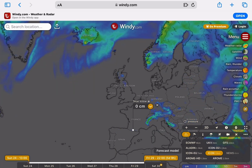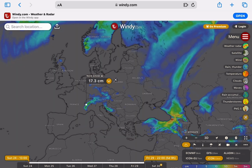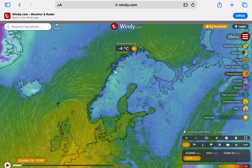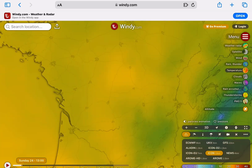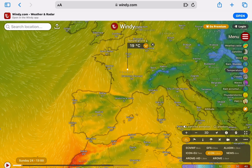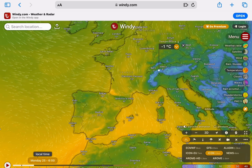The ICON has a similar thing. It doesn't have anything in Spain, but does have some in Croatia and Bosnia, and more snow in the Alps. So be aware of those areas, especially Norway and Sweden, with more snow, and the temperatures are still very cold there, like -8, -5, -3. But other parts of Europe, like France, are a little above average, almost 19, 20 degrees, but in the Alps it's still cold. And then during the night, it gets colder.